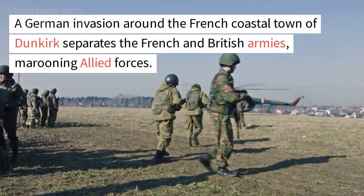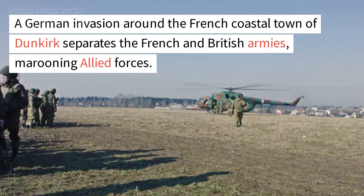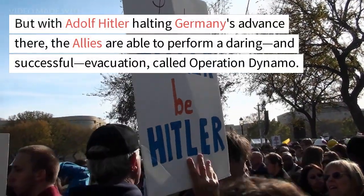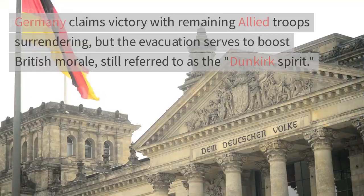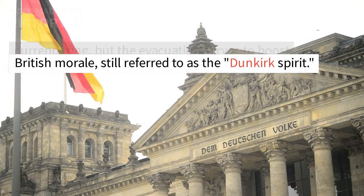A German invasion around the French coastal town of Dunkirk separates the French and British armies, marooning Allied forces. But with Adolf Hitler halting Germany's advance there, the Allies are able to perform a daring, and successful, evacuation, called Operation Dynamo. Germany claims victory with remaining Allied troops surrendering, but the evacuation serves to boost British morale, still referred to as the Dunkirk Spirit.